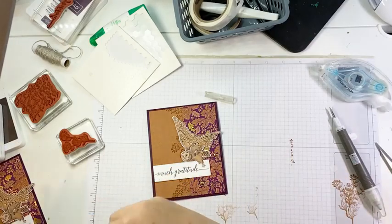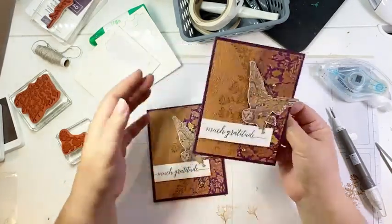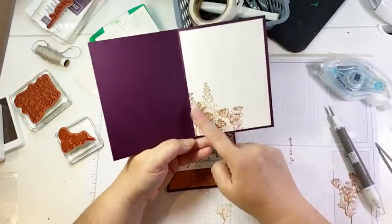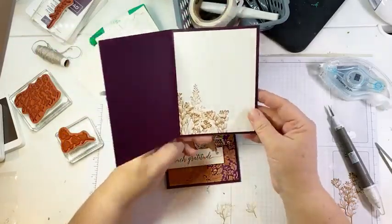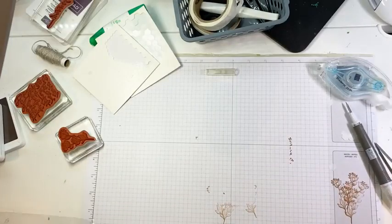Okay. Now on the inside of my sample, I'll just show you really quickly. Oh, look at that. This one opens this way and I did this one this way. Oh, well, whatever. Doesn't matter. I just did some more of the stamped botanical images that I used on the front, just on the inside panel. Okay, so there is card number 2.